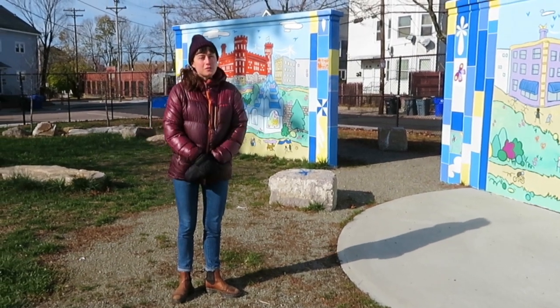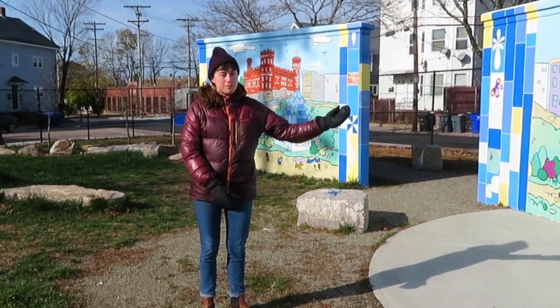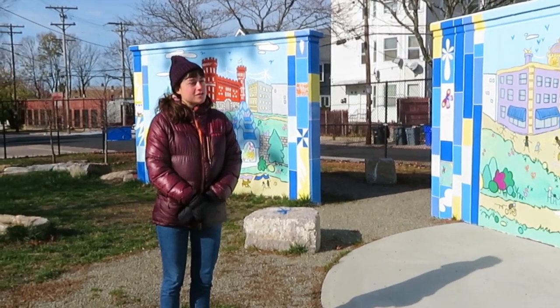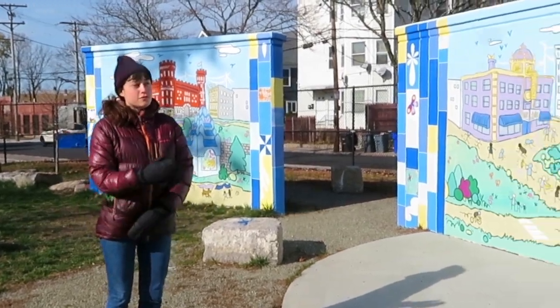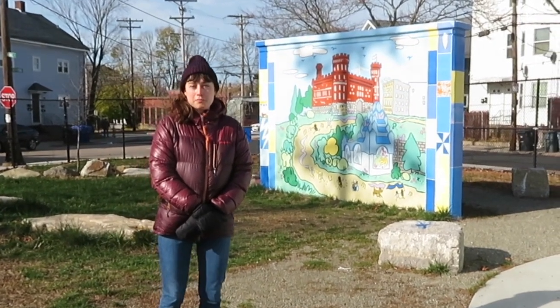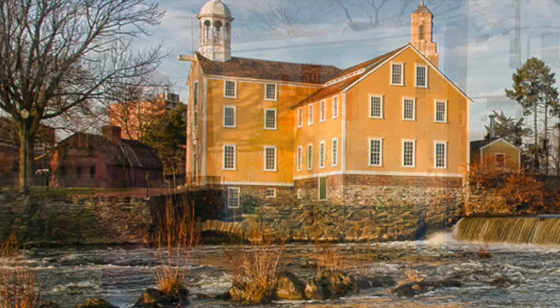Welcome to Payne Park. We're in the Woodlawn neighborhood of Pawtucket, Rhode Island, and we're here in front of the mural that I completed this late summer and fall in Payne Park. The mural is comprised of 3 freestanding walls. I got my inspiration for this mural from the landmarks and sites and several notable buildings and structures around Pawtucket.